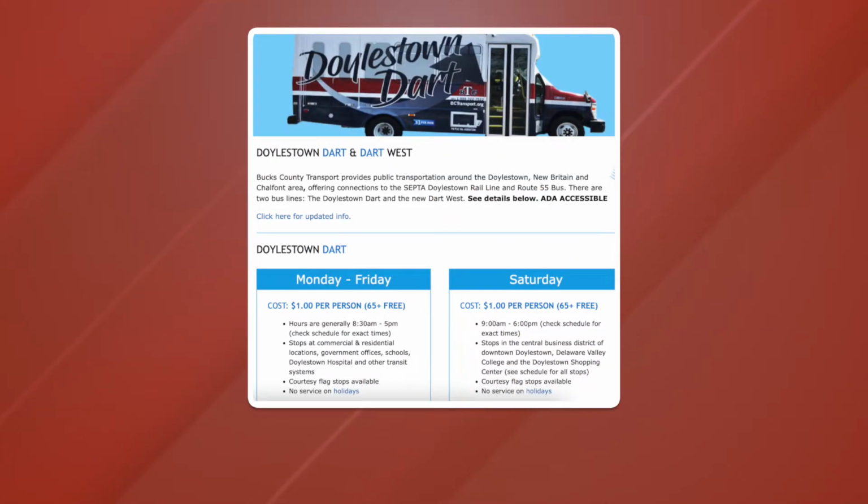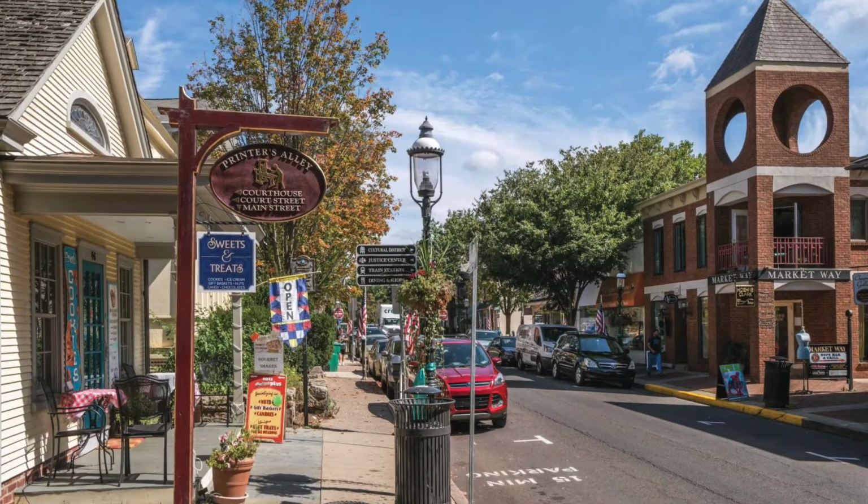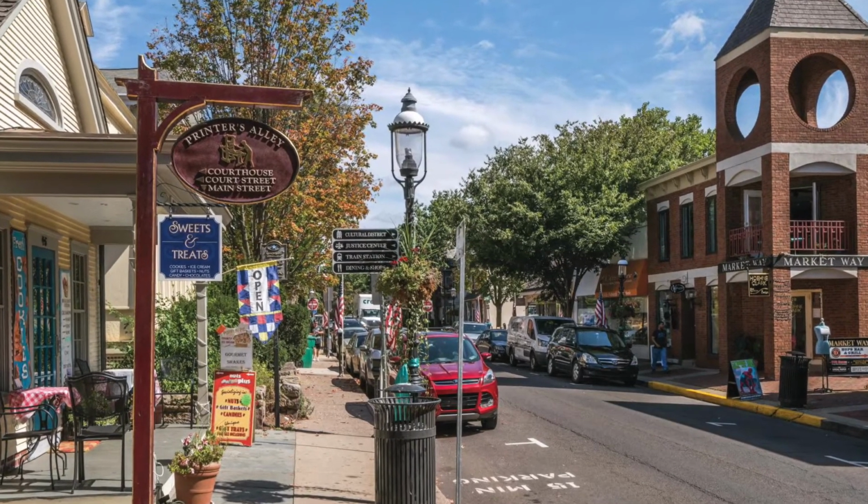And I wouldn't be doing you justice if I didn't tell you about the Doylestown DART, which is Doylestown's transportation system in and around the Doylestown area. You can just about go anywhere for only $1, so it's very convenient if you're going out into the heart of Doylestown for maybe nightlife or a day full of shopping. The Doylestown DART is very, very convenient.